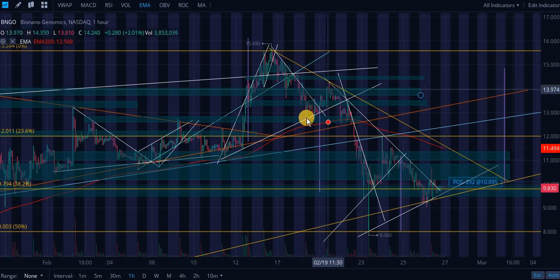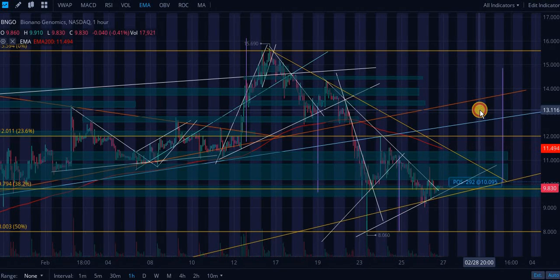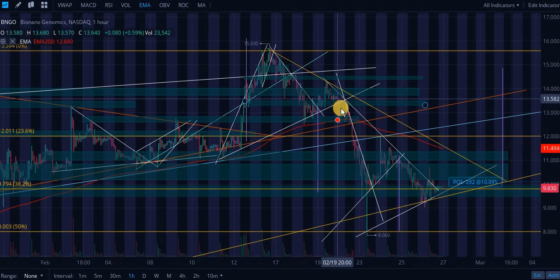$9.68. We had a false breakout, and then right when we broke this ascending level of support, this was your sell signal if you were short term, and if you're not like a diamond hand holder such as I am. I'm holding. I only add to my Bionano shares. I do not sell any of my shares for Bionano. But this was your sell signal.